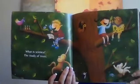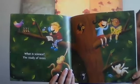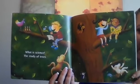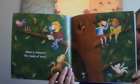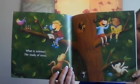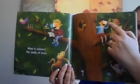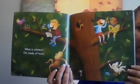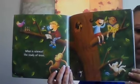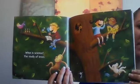What is science? The author is asking that question again. It's the study of trees. What questions could we ask about this tree? How is a tree a home for an animal? Why is this leaf starting to change colors? What types of animals will live in this tree? Those are all questions we could ask if we were scientists studying the tree.